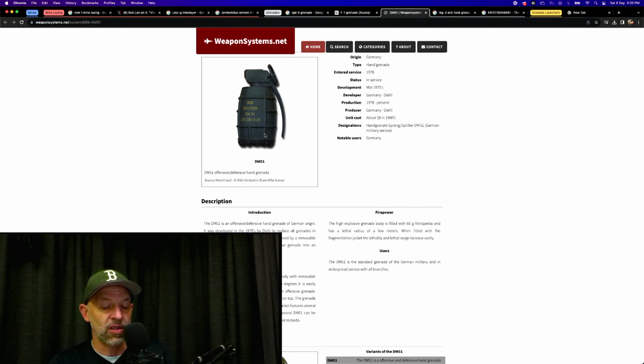These have what's considered to be a lethal range of 10 meters. So if you're within 30 feet of one of these and they go off, that's considered to be the lethal range for these.